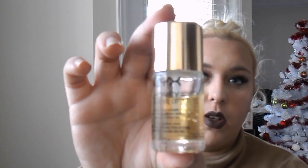This is the NYX concealer and corrector palette. It's been out forever. It's not new, but I had to go and try it. I've never tried this before, but it looked really nice, and I figured I would pick it up and try it out. And then also, this is one of my favorite primers. This is the NYX Honey Dew Me Up. It's been out forever. I haven't had it in a while.